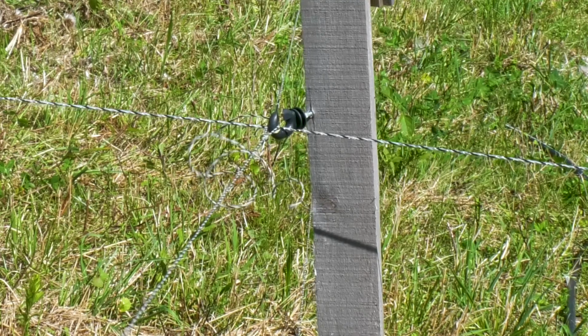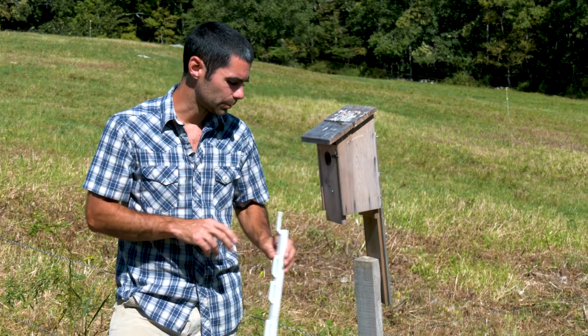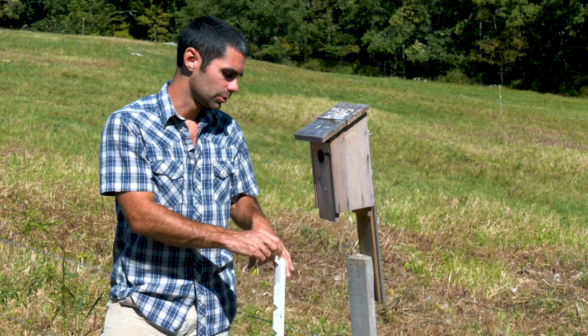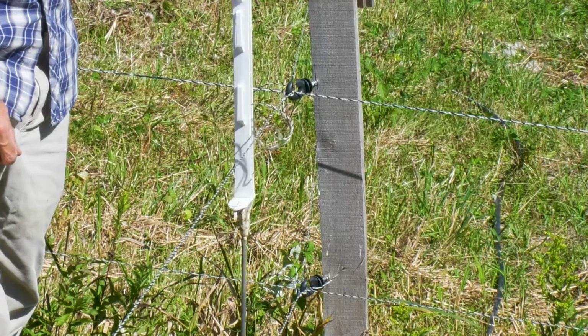And to do that, I want somewhat of a rigid post. I've done this using these PVC posts, put a rigid post in, and usually what I'll do is I'll sister them, I'll double them up. But they tend to break, they tend not to do well.